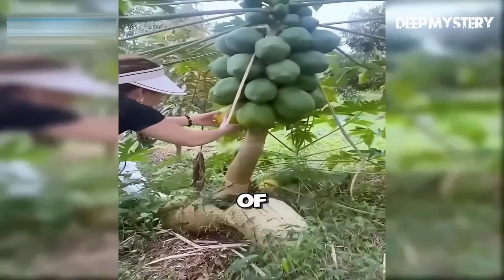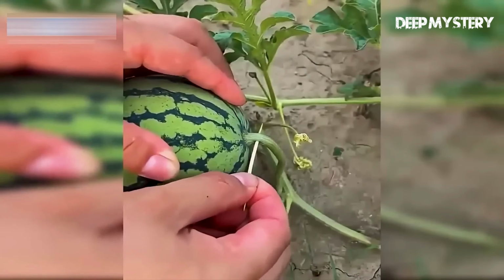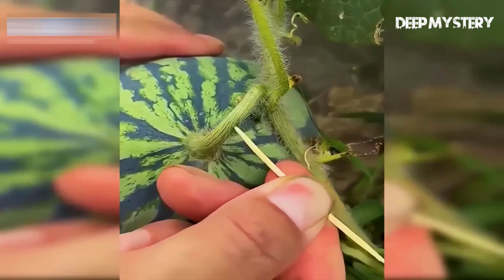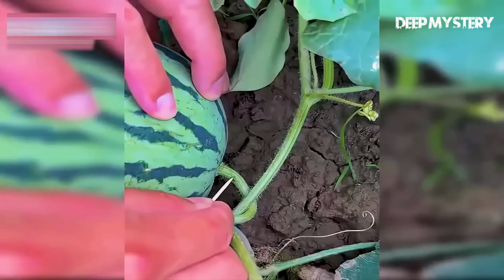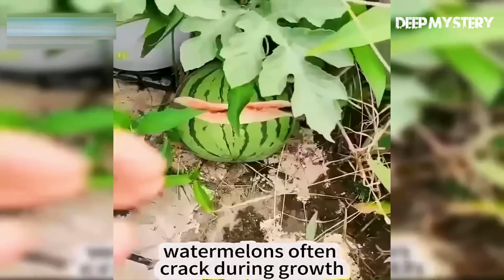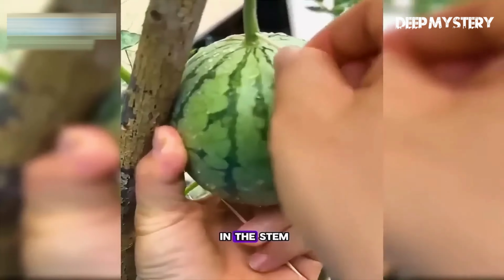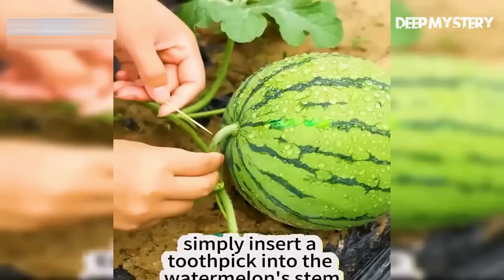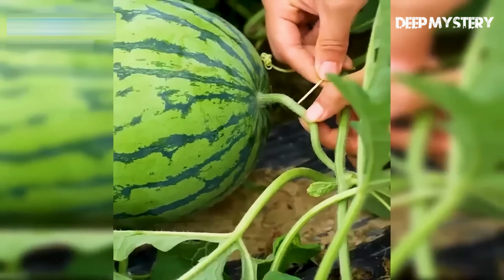A farmer uses a toothpick to pierce the watermelon's stem. Won't that ruin the fruit? Quite the opposite. The rainy season often arrives just when the watermelons are the size of a bowl. If the roots absorb too much water, the internal pressure spikes, causing the fruit to crack. That tiny hole in the stem slows down the flow of water, reducing internal pressure and preventing the watermelon from splitting. This next scene is truly explosive.